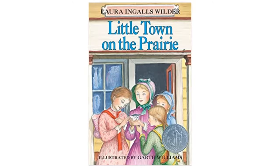Laura is there on the left, and she's wearing a pink dress, and she was more of a tomboy. She always preferred to be outside and to be loud. She was somewhat impulsive, and being good did not come easily to her. She is the main character of the books.